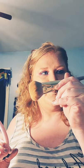So, foundation is on, and I am going in with my Morphe highlighter contour palette right underneath my cheekbones. And with this brush, the Press and Set Bronzer Brush by Complex Culture.